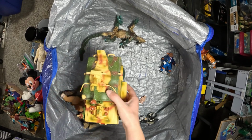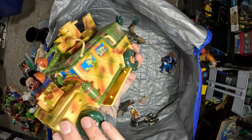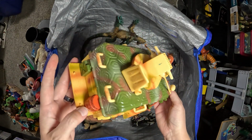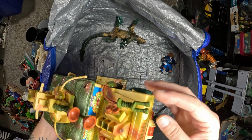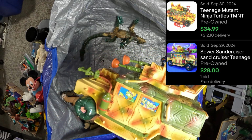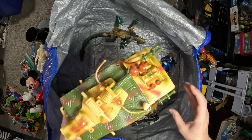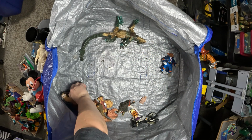Let's look at this vehicle here. This looks old. Yes, it is. Very old Ninja Turtles. You can see them there in the windows. 1992. So that is really cool. That's in really pretty good condition. I'll have to look it up and look a little closer, but just at first glance, it doesn't look like it's broken or really missing anything. I don't know. I'll have to double check it. Very, very cool to find something like that in that good a condition.